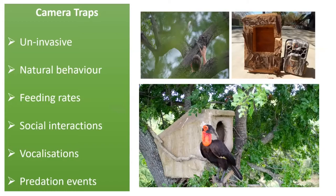It's largely uninvasive, and for the most part, it allows us to see the private lives of the birds in their natural behavior. All the footage we get is in video format. So as you can imagine, we can investigate a wide variety of things, including feeding rates, social interactions, vocalizations, predation events, anything we can think of that the videos show, pretty much.